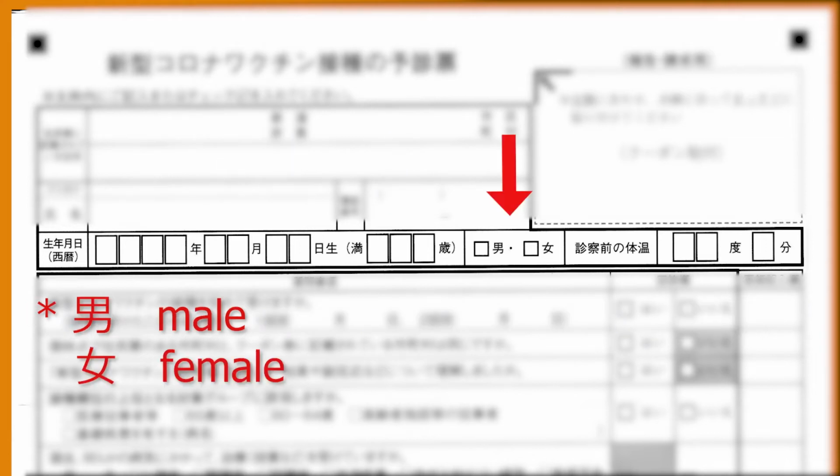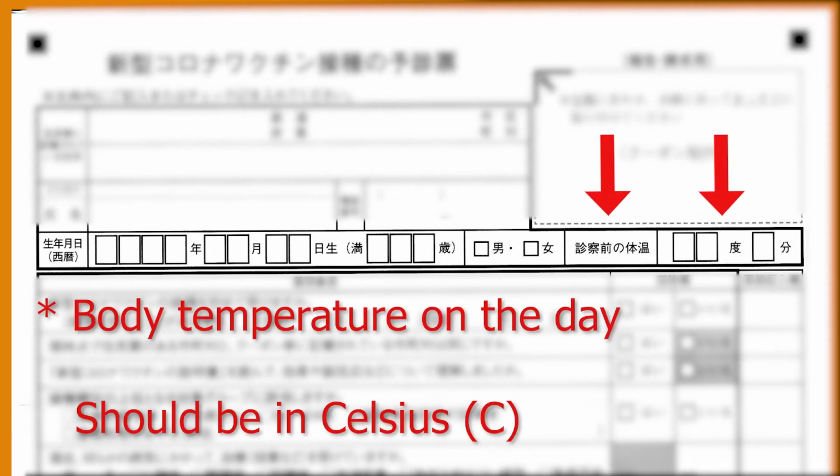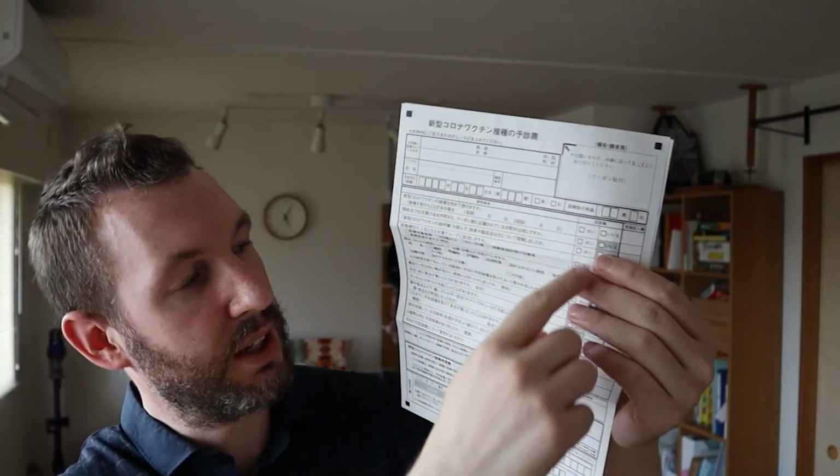The next section is for sex. This is male or female. So to the right of that is the shinsatsu mae no taion, or your body temperature before the exam. So you should write this in Celsius. So that concludes the top section here. Next, we're gonna move into the health examination section.